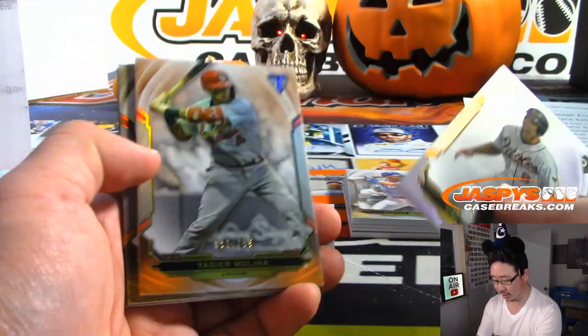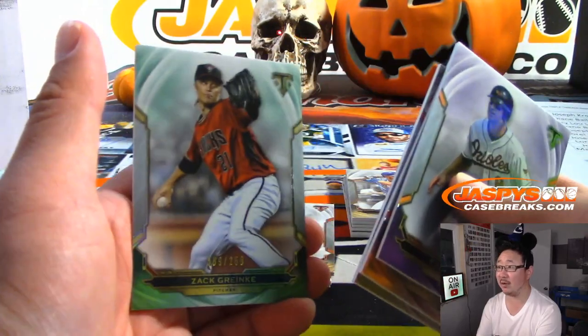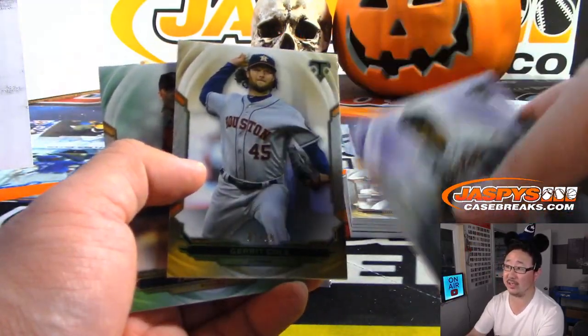Cal Ripken Jr. to 299. Yastrzemski to 199. Gerrit Cole to 99. Zack Greinke to 215. Where does this guy go? He's going to be a free agent.